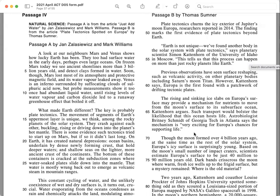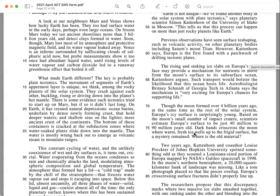So Earth is lucky in the sense that in spite of being in the vicinity of these two planets, Earth has not lost its water, and Earth had the conditions that could germinate life. What made Earth different? The key is probably plate tectonics.